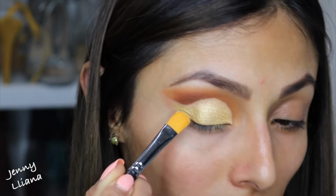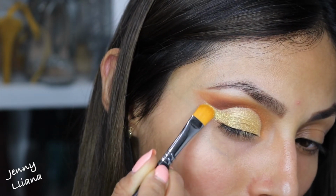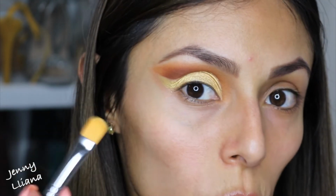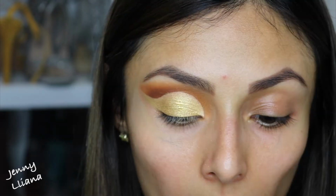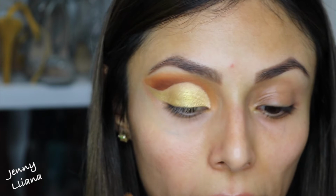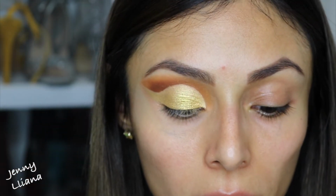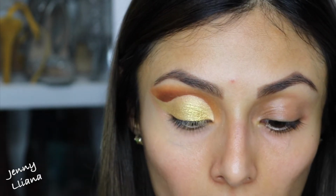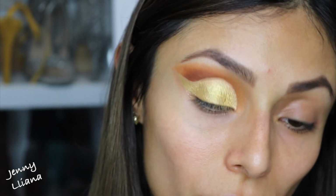I feel like this eyeshadow might work better with your fingers because as soon as I use the brush, I feel like I lose a little bit of the pigment. I'm actually going to bring it all the way forward just because this one is a little bit more glittery than the first one. At least you got to see how Guilt Trip did on its own. I just need more pigmentation right here. I need to use this one better.